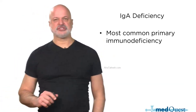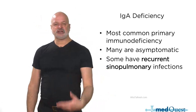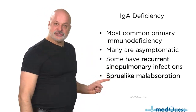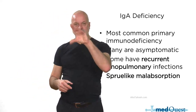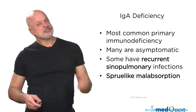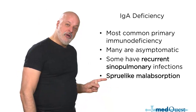IgA deficiency is actually the most common. It's a good thing it's the most common because it's the most benign. Most are asymptomatic because IgA is the one you can best live without. Oh my goodness, what a surprise. You have recurrent sinopulmonary infections because you can't handle things coming in from the outside world, and that includes your GI tract, because your bowels have a very specific nervous system and a very specific immune system. That's why your bowels have automaticity. Your bowels have Peyer's patches, which we can now specifically inhibit for people who have things like inflammatory bowel disease and Crohn's disease. But this also means if you don't have that immune system in your bowel, you have malabsorption, because your bowel's immune system is missing.